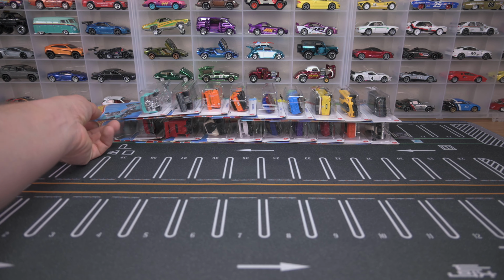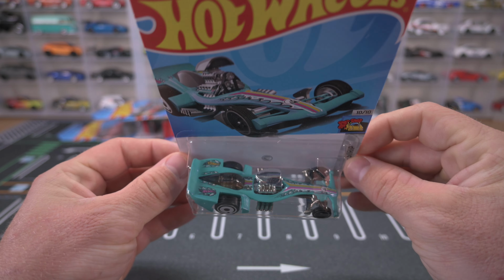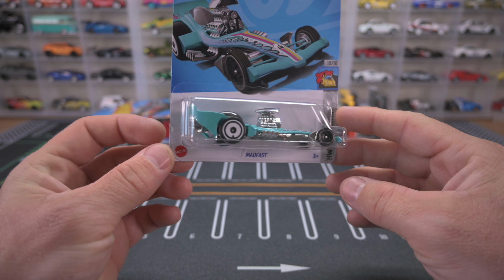We're going to start off here with the treasure hunt. We got the Mad Fast. This is the treasure hunt for the 2023 L-Case, so be on the lookout for this awesome Mad Fast car. It's got matching wheels, super cool. There is that flame behind the car. I don't know if you guys can see it, but this is the treasure hunt. So let's go ahead and get it open.